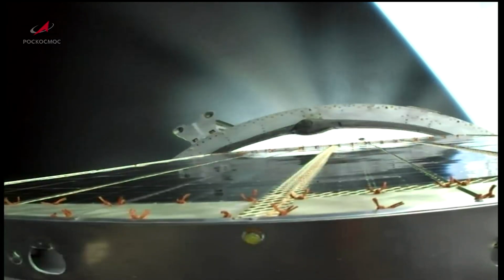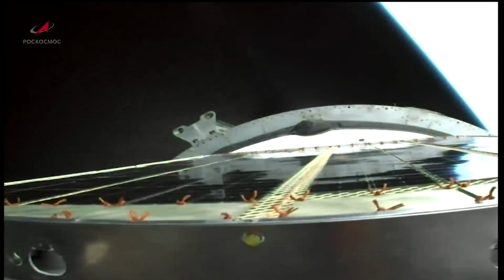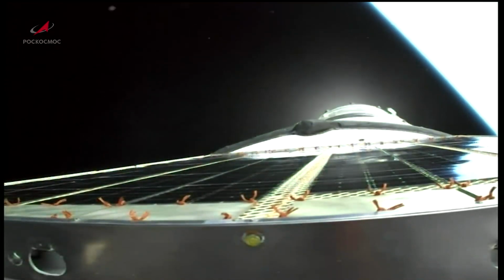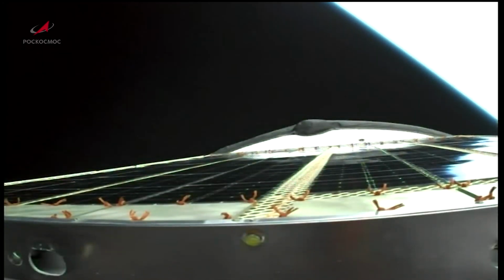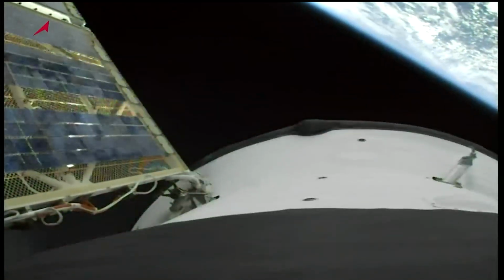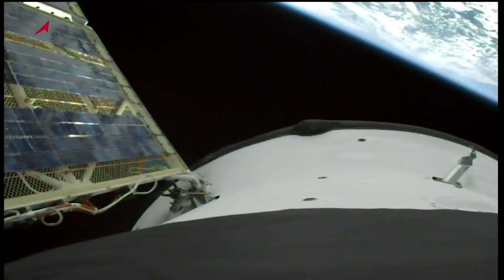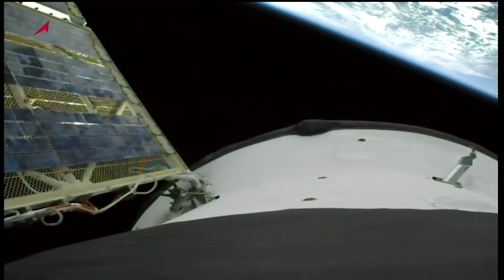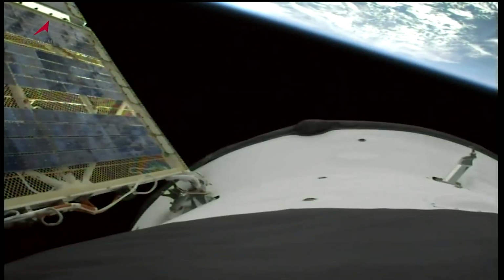Yaw, pitch, and roll all nominal. Standing by for third stage shutdown. And we have third stage shutdown and spacecraft separation. The Progress now in its preliminary orbit. Hopefully we will get a view here momentarily of solar array deploy. And there go the solar arrays. And the solar arrays and navigational antenna now confirmed to have been deployed.